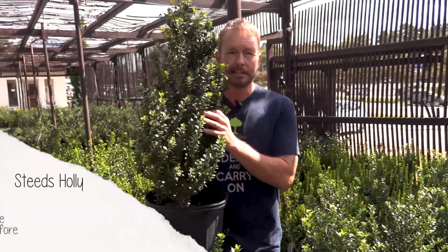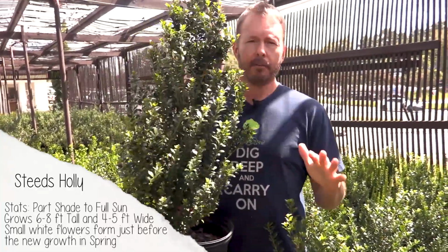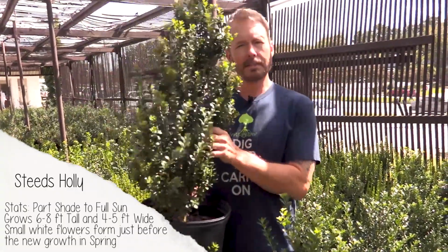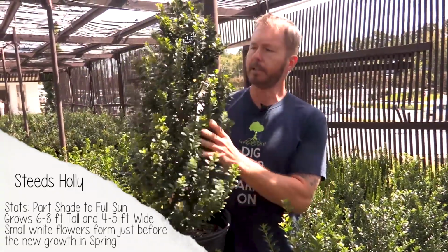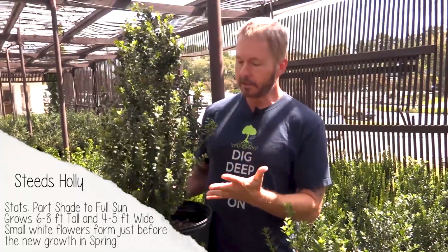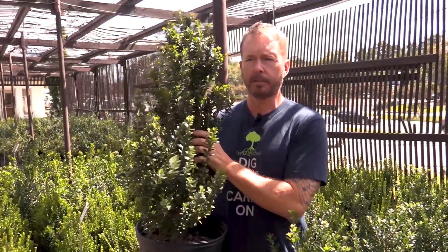Next on the top 5, we got a good one for you, Steed's Holly. Amazing plant. We put this in our landscape designs all the time for the formality of this shrub, and I'll get to that in a minute. Height of 6 to 8 feet, evergreen, will tolerate shade, yes, and it'll take sun, believe it or not. So you've got a very wide versatility window with the Steeds.